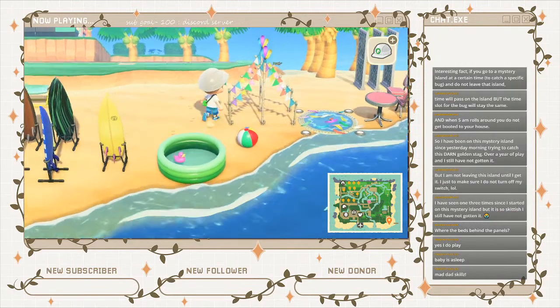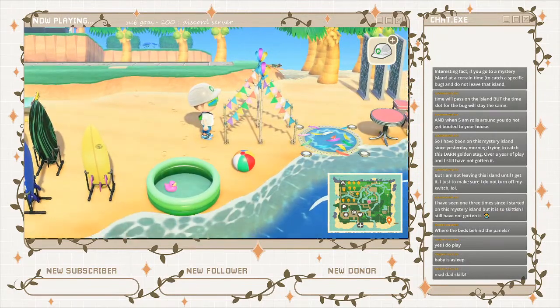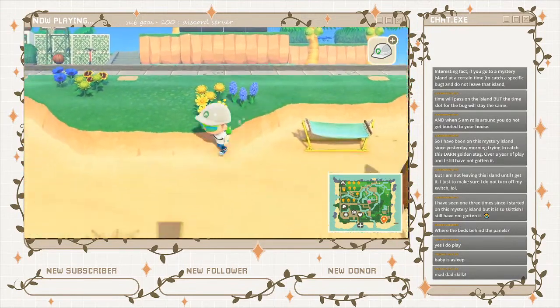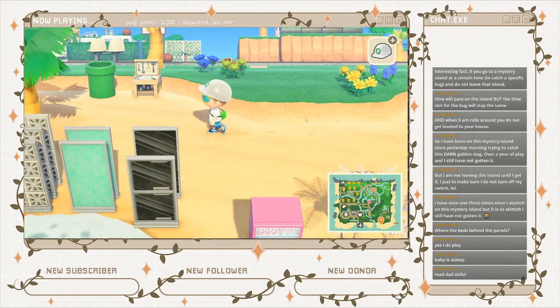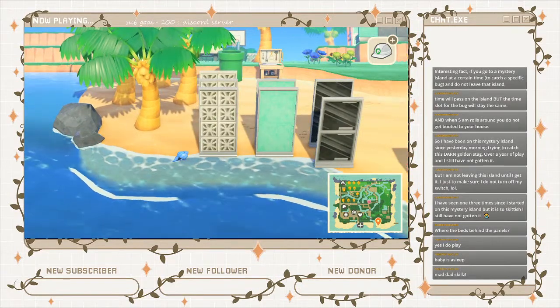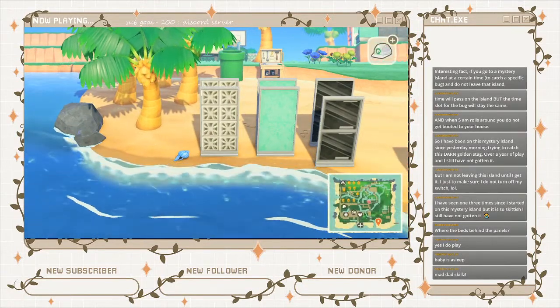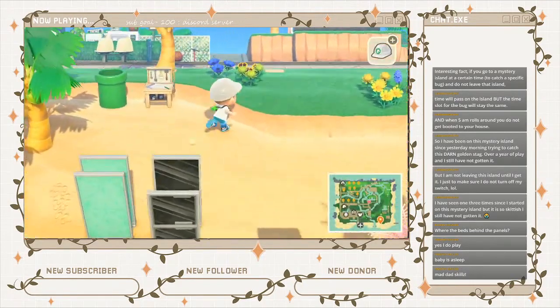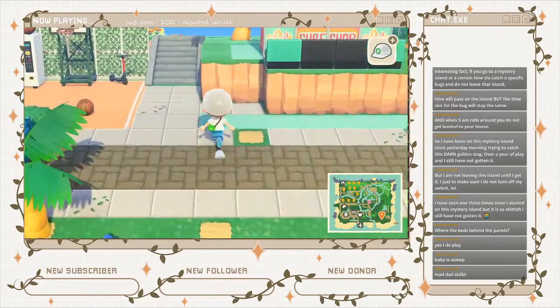Alrighty. I really wanted to use these festival lights in here somewhere, but I really don't know where to. I just thought they would be really cool. Alright, so I'm going to grab, these are called brick blocks? Is that what? Breezeway blocks. I think that's what she called them.